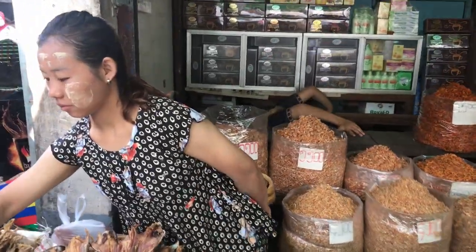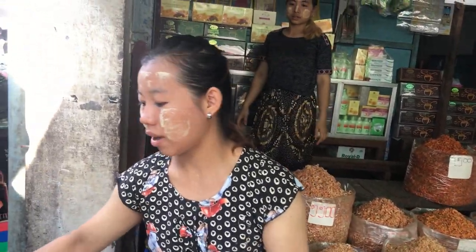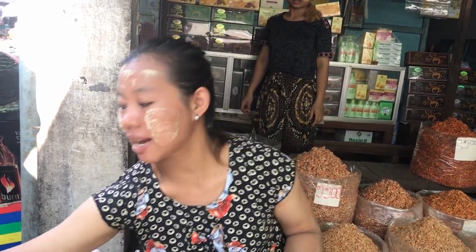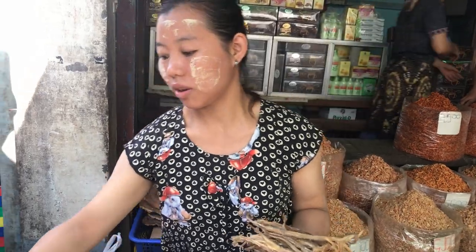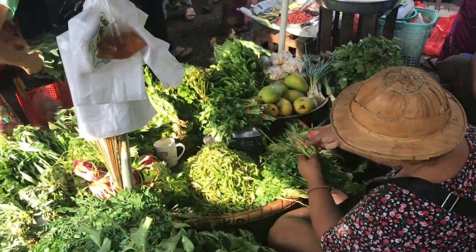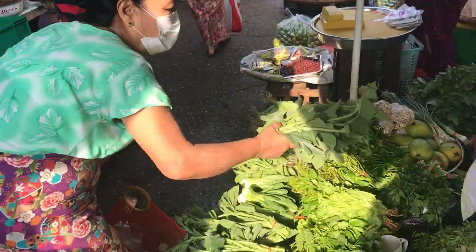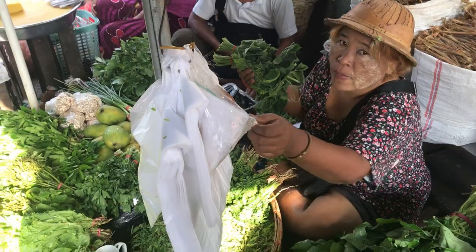Hello, Minglaba. English, how much? 1,000? Oh, these dry fish are 1,500 kyat. As you can see, these are some green leaves. Old lady is buying some green leaves. This is the green leaf seller.